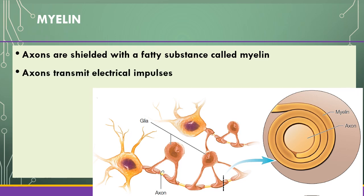As I said already, axons transmit electrical impulses. Those are done via chemical means. And you can see that there are these little gaps here. The electricity actually jumps across the surface of the axon as chemicals flow in and out of the membranes. The name for this is actually saltatory, after the Latin word saltare, which means to jump.